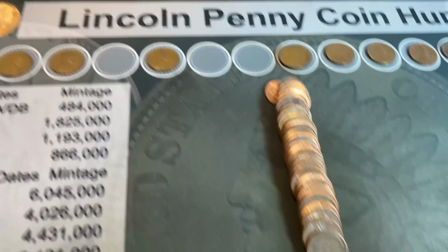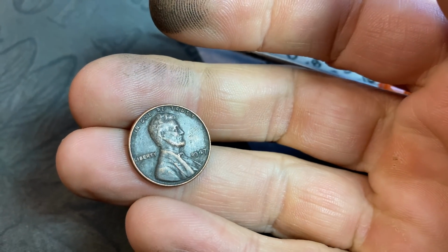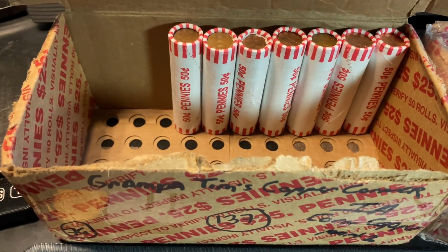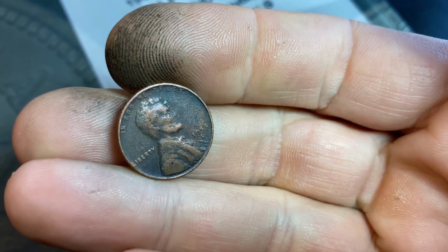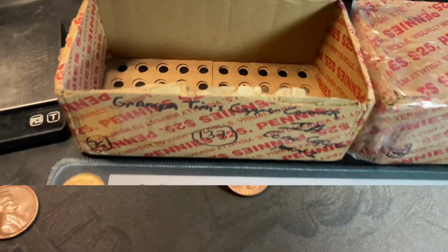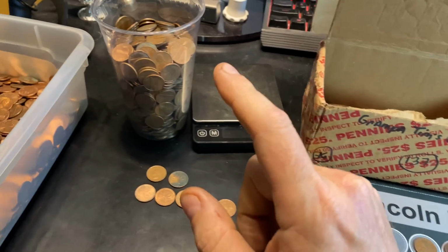Roll number 41, wheat cent number 12. 1947 Philadelphia this time. Roll number 43, wheat cent number 13. A corroded 1953 Denver.